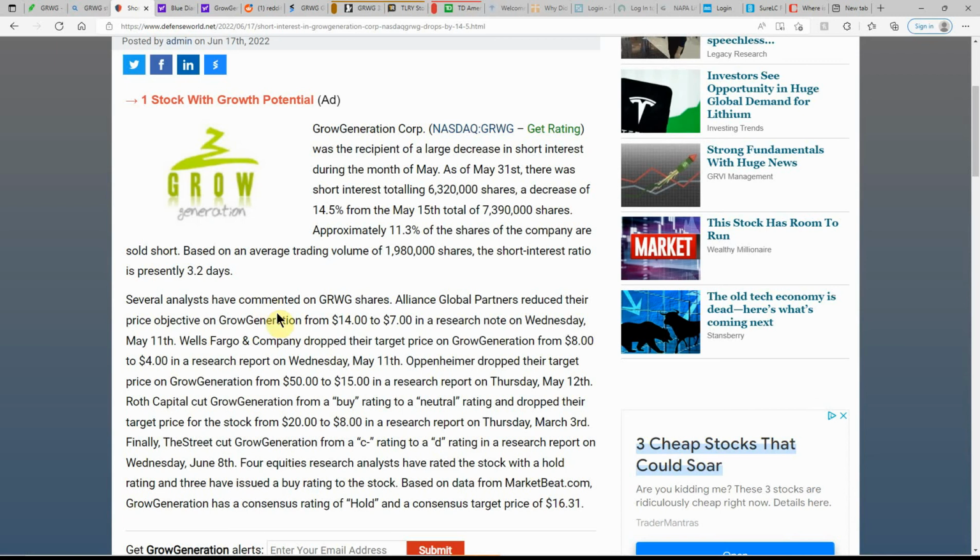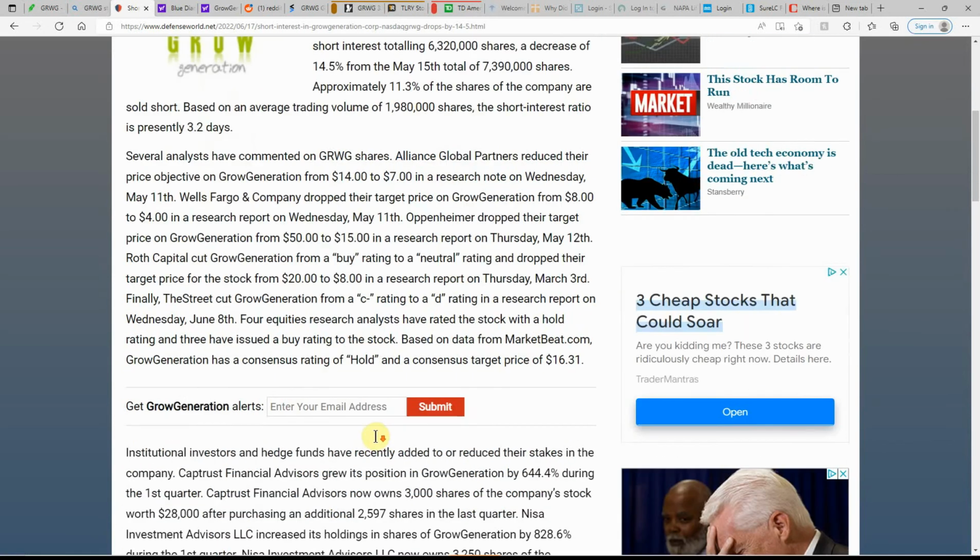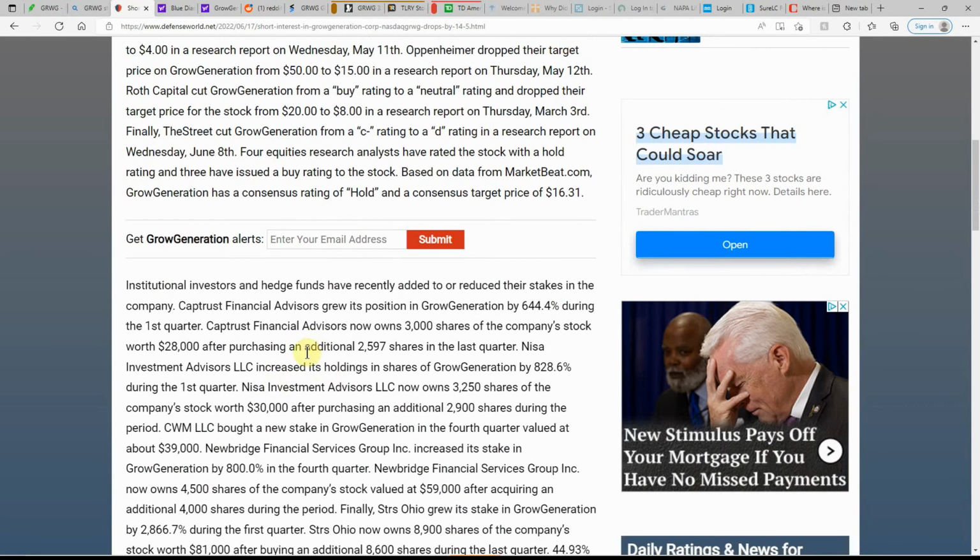Several analysts have commented on GrowGeneration shares. Alliance Global Partners reduced their price objective on GrowGeneration from $14 to $7. In a research note on Wednesday, May 11th, Wells Fargo dropped their price on GrowGeneration from 8 to 4, so just in half. But it looks like everybody is cutting 50 to 15. That's just ouch. So this one is a long-term hold. It's going to come back up.